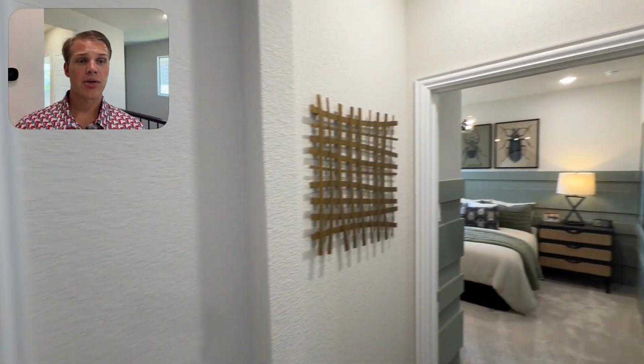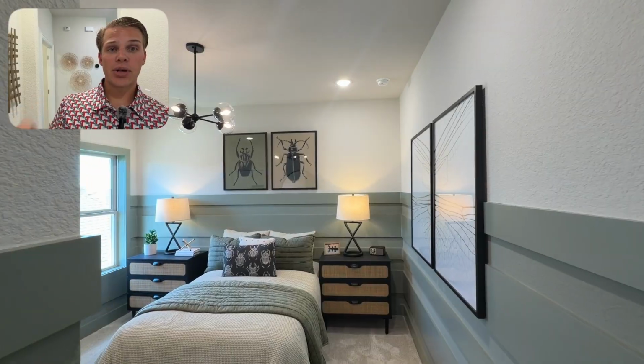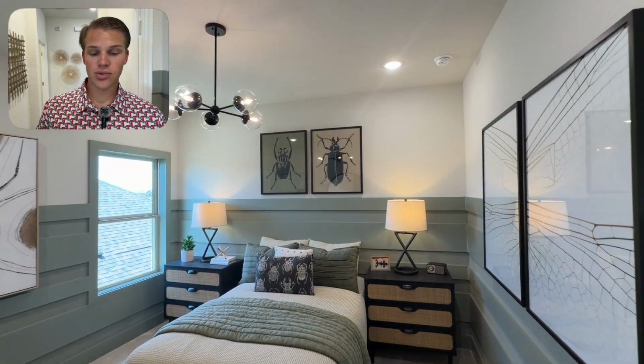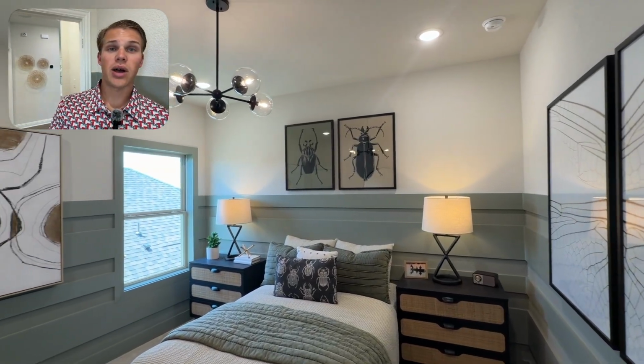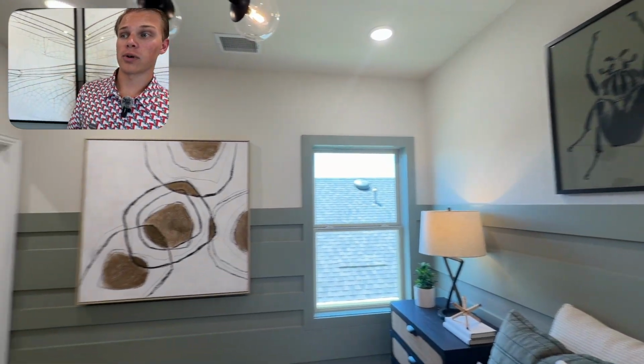So the effective tax rate was at 2.77. This section is in a PID and MMD tax. Now this is Arbor at Legacy Hills. I toured Brookshire at Legacy Hills. They're just in a PID and their tax rate is 2.49%.